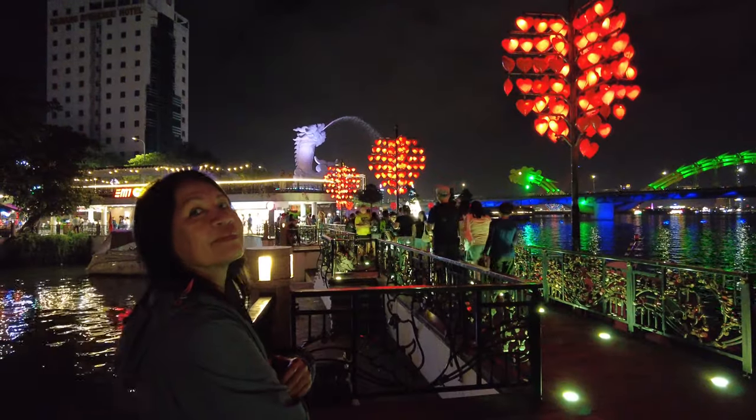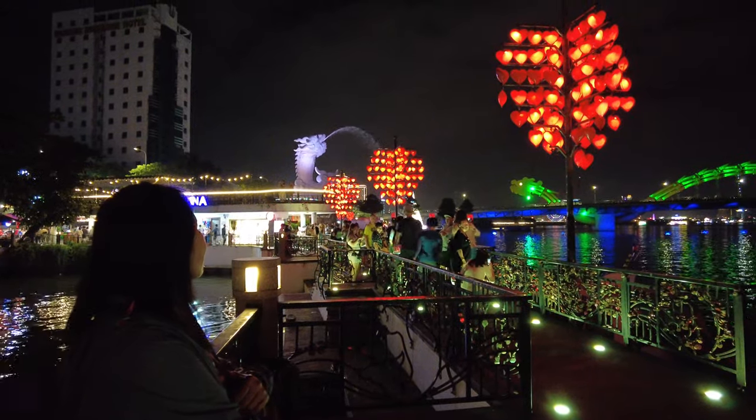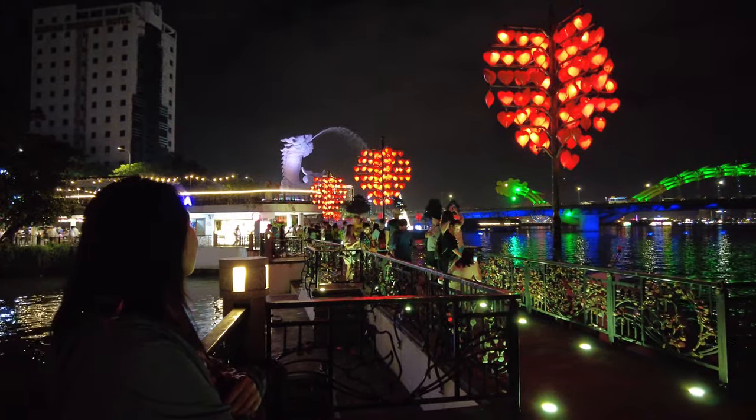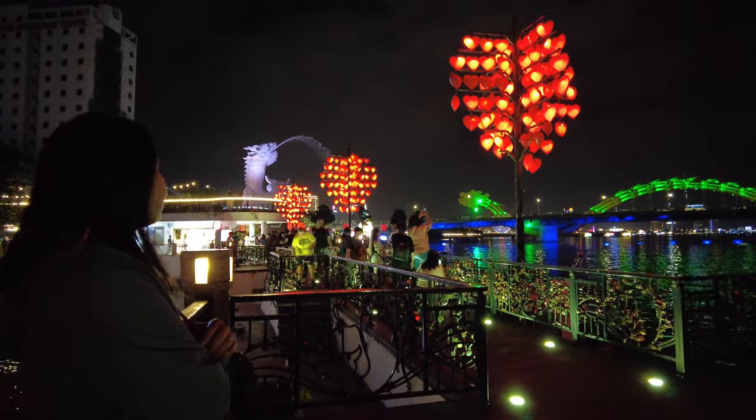The bridge was designed and built in the shape of a dragon and to breathe fire and water each Saturday and Sunday night at 9 p.m. Then the dragon comes to life in quite an unusual way.